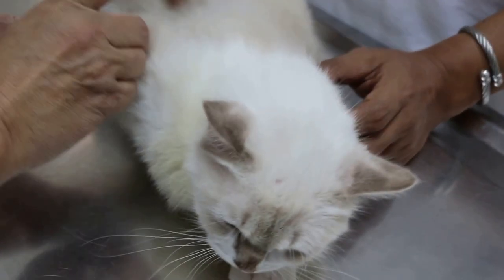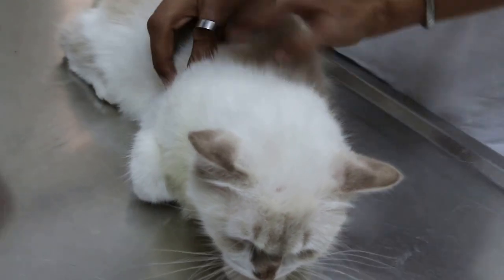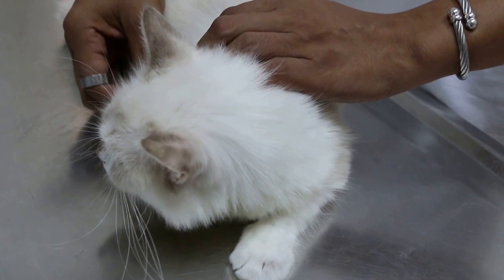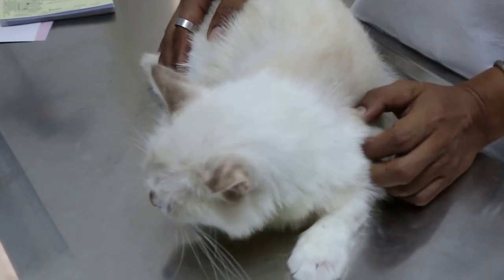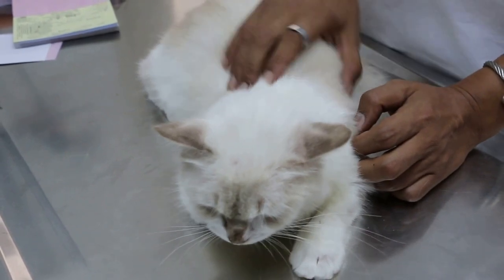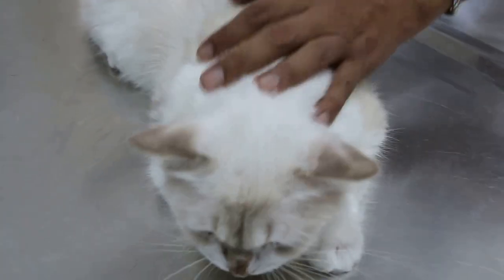Does it heal? Not really. Does it disappear? It doesn't totally disappear. When it happens like this, usually I brush it down, then the dry part comes off. And I thought it goes away, but after a few days it just comes back again. The wound, is it because the cat is licking it? Yeah, this cat is licking.